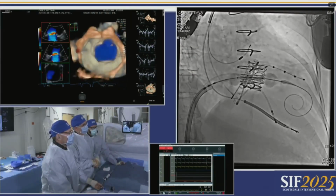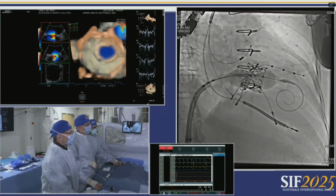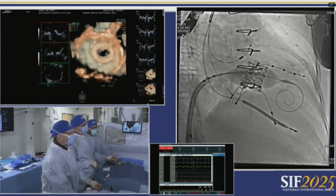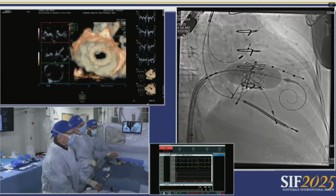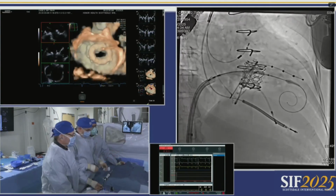So here, we could go through it here. We could have pushed up a little bit on the catheter just to get it more coaxial. But as you can see, it's walking up a little on its own, and then we look good there. So I think we did okay. And we could see we walked it out.